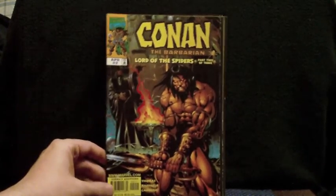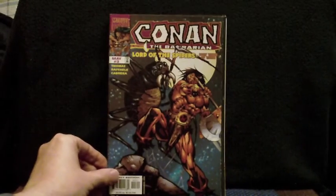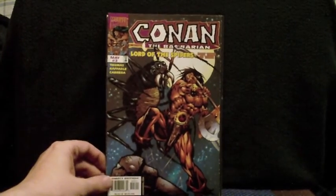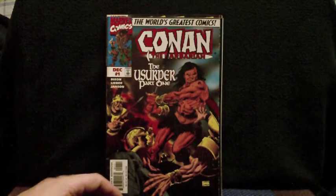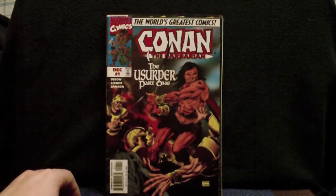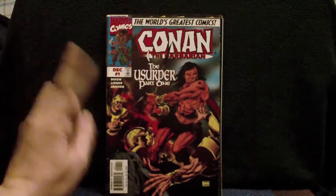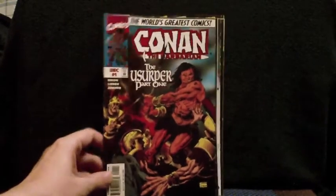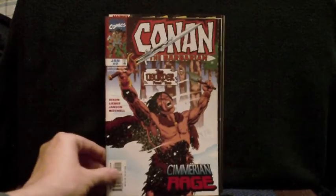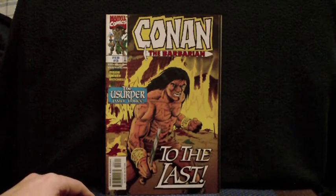Even these covers, they're really fun. Issue number 3. Obviously a very different style to what Dark Horse were doing, but still keeping with the essence of a big Conan warrior barbarian. Issue 1 of The Usurper, Conan the Barbarian. Number 2. And finally, issue number 3.